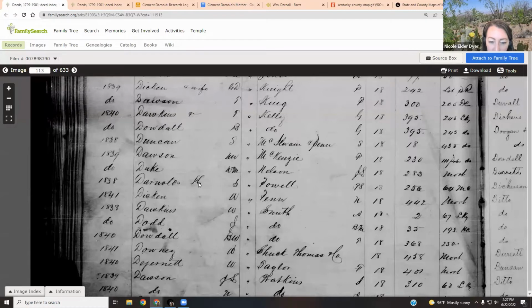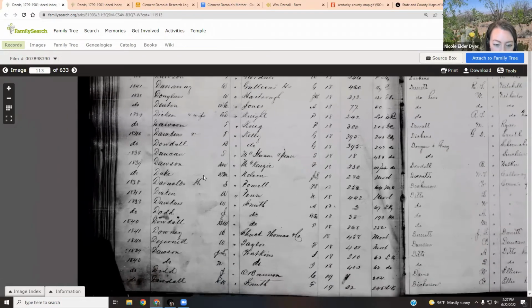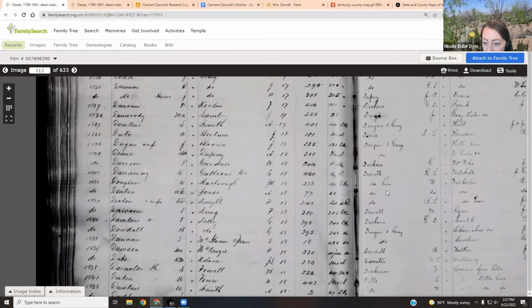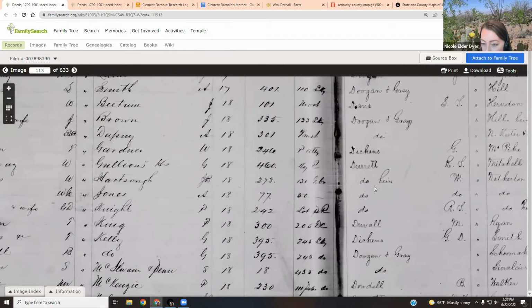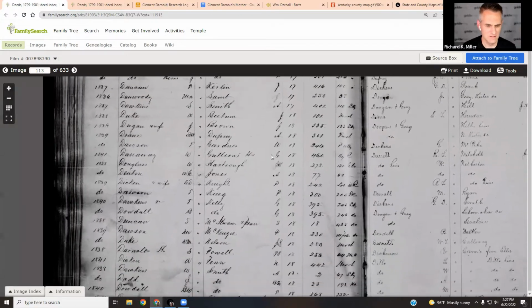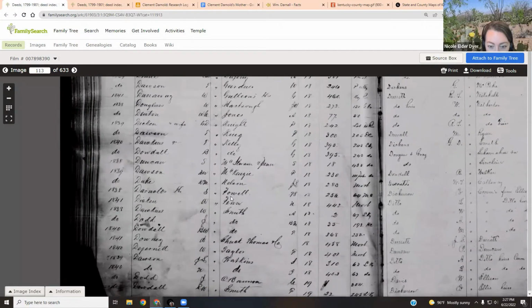Darnold. And they maybe used this to signify heirs in all of them. I don't know. Oh, here it says they just wrote out the word heirs. Oh, okay. Who knows? But it's a good thing we looked at that one. That was a good one for us to check out.